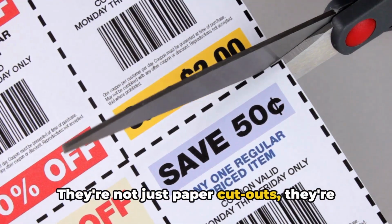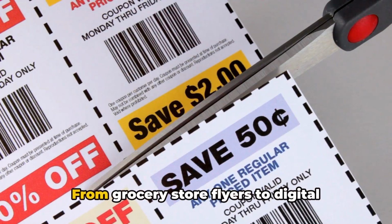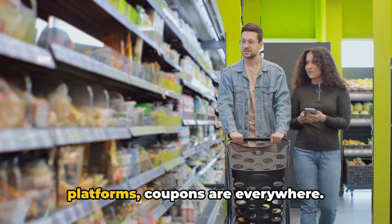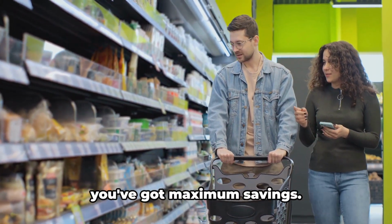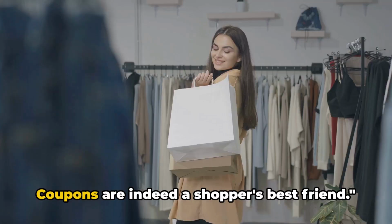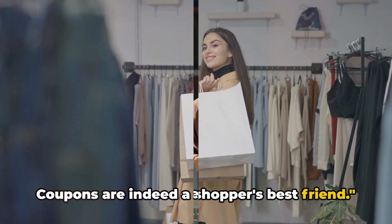Never underestimate the power of coupons. They're not just paper cutouts, they're money in your pocket. From grocery store flyers to digital platforms, coupons are everywhere. Combine them with sales and voila, you've got maximum savings. Coupons are indeed a shopper's best friend.